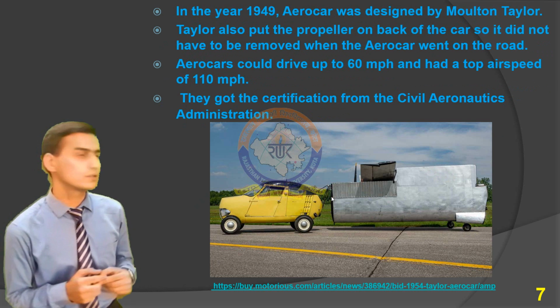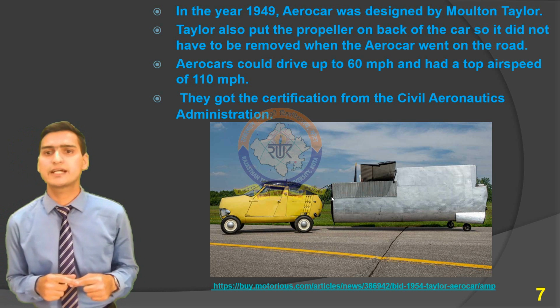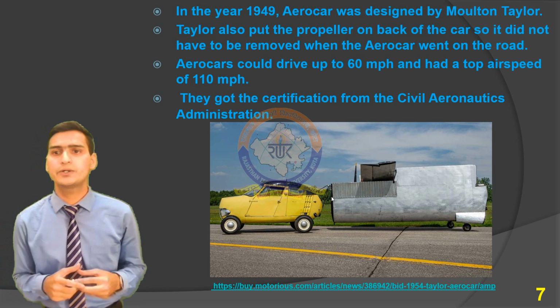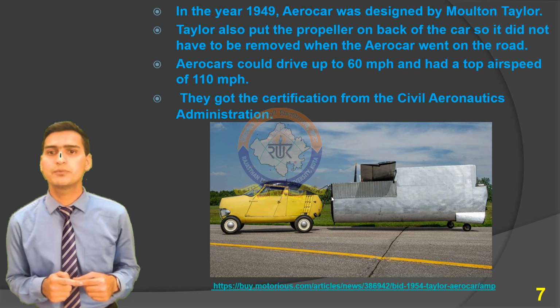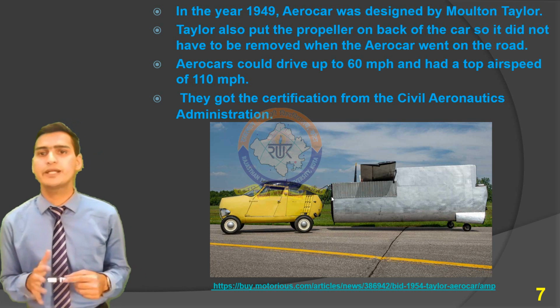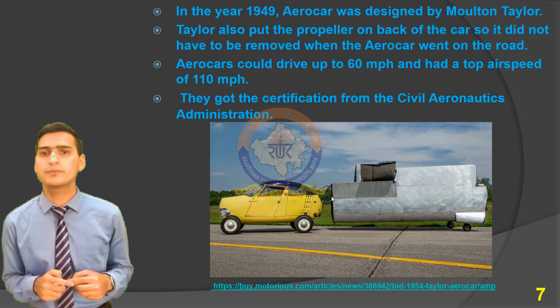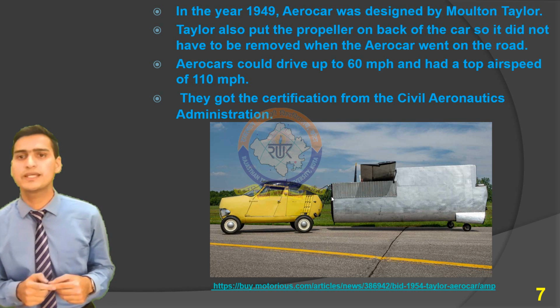In the year 1949, the Aerocar was designed by Moulton Taylor. He decided to work on the design of the Airphibian and to make its wings foldable, so that when it has to be used as a car, the wings can be folded and towed behind the car. Taylor also put the propeller on the back of the car so it did not have to be removed when moving on road. It takes 5 minutes to convert from a car into a plane. They got the certification, they also got approval for mass production, but there weren't enough people interested in it and the deal had to be cancelled.